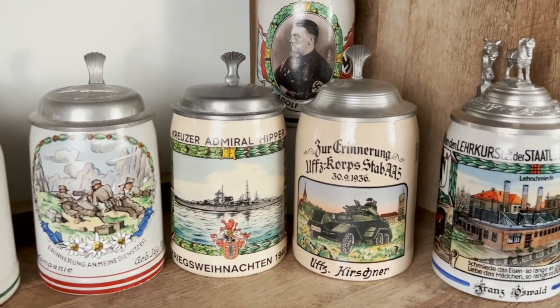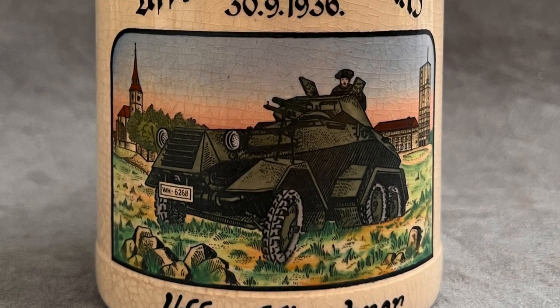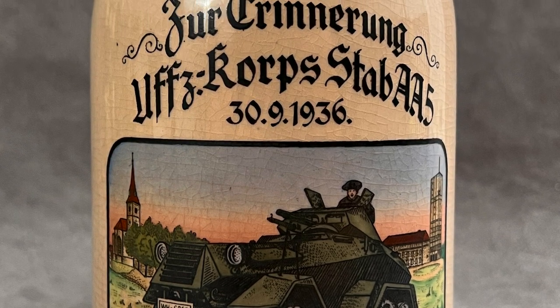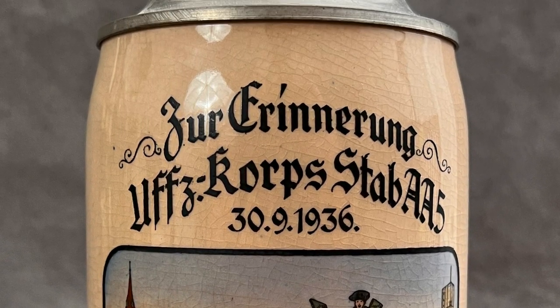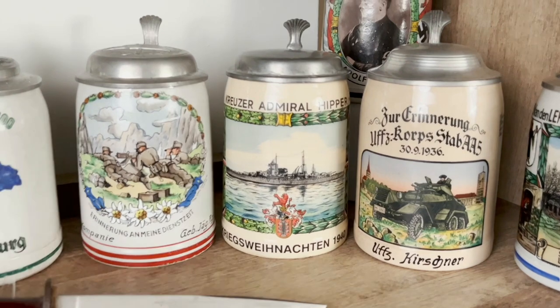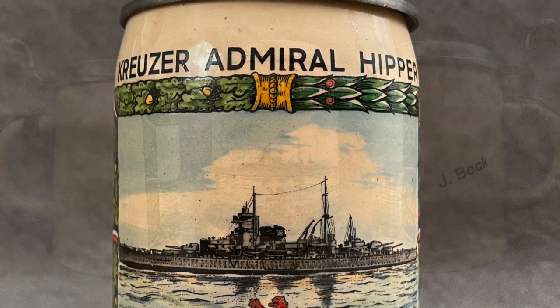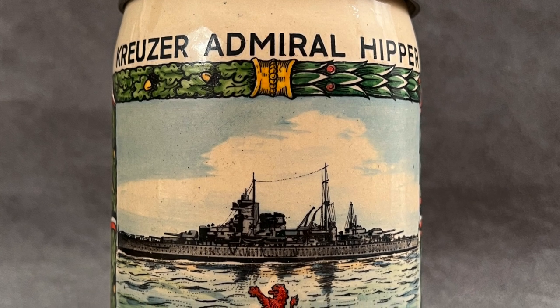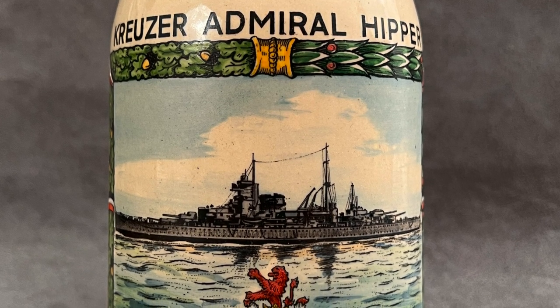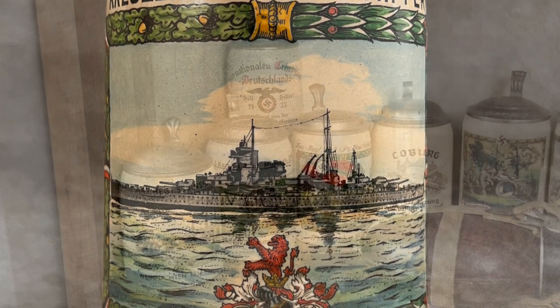And those two steins are Unteroffizier Corps Stab Aufklärungsabteilung, I guess, number 5. And this one is September 30th, 1936. So it's a really early one. And this one is Kreuzer Admiral Hipper and Kriegsweihnachten 1940. You can see Admiral Hipper in a lot of footage and pictures, but here we can see an original item of somebody who was crew on this battleship.